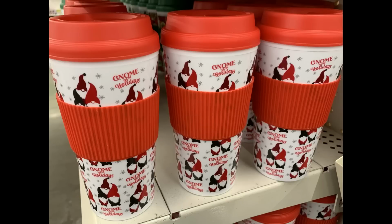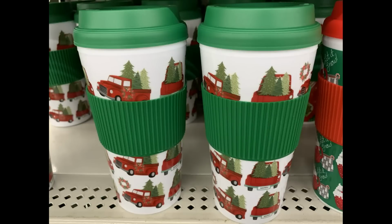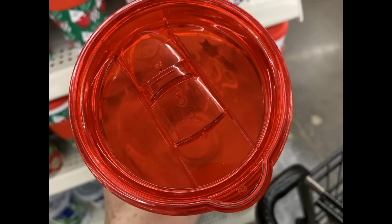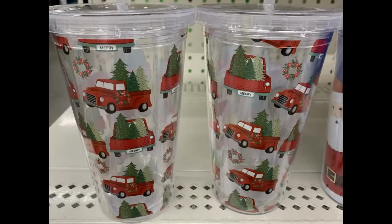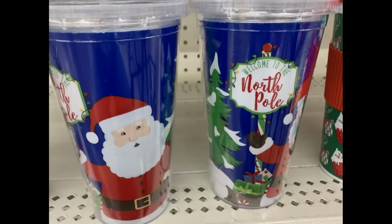They had the red lid and the red little plastic piece around it. They had the coffee mug one, and the one with the little truck with the trees in the background. They have the large red tumblers back in. Here's a view of the lid. They had those last year in green as well. They have the water tumblers with the little red truck and Santa on the front.